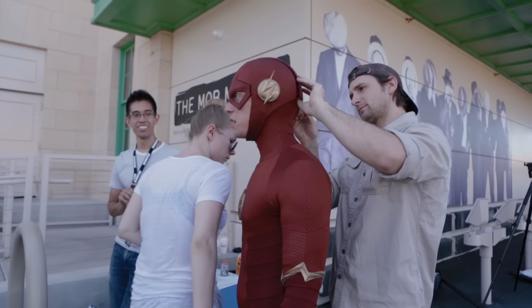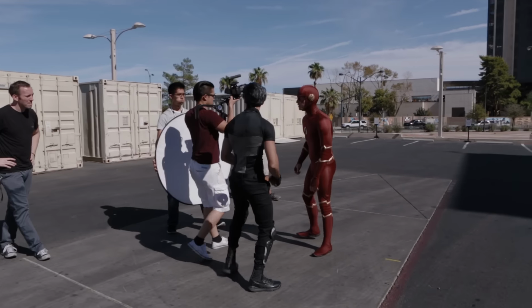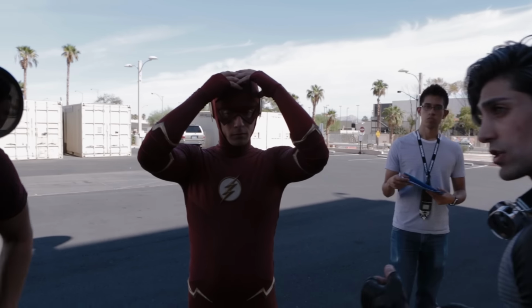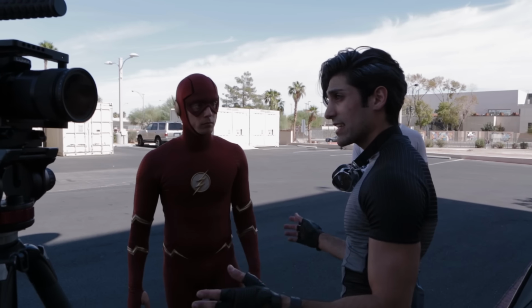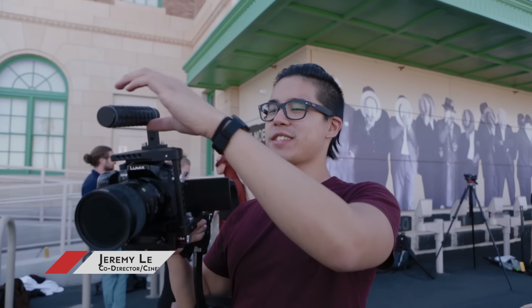So right now we're actually about to get suited up again. We're done with lunch, and it's been awesome so far. We're about halfway done and pretty excited to see what the end product is. Okay, so the next shot is the fight stuff. All the rest of the shots from here on in are just fights, reactions, fight inserts, etc.